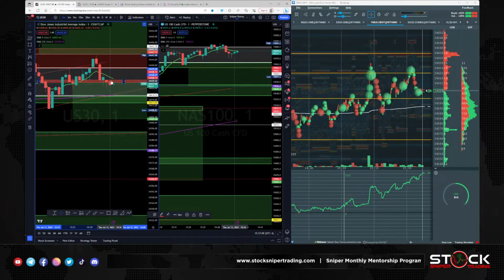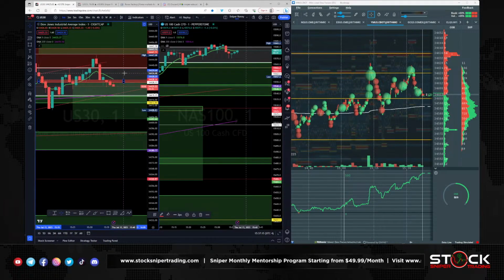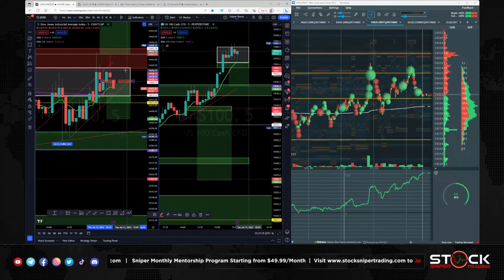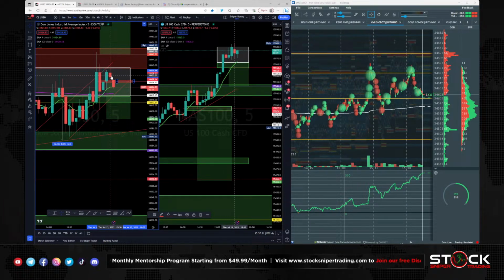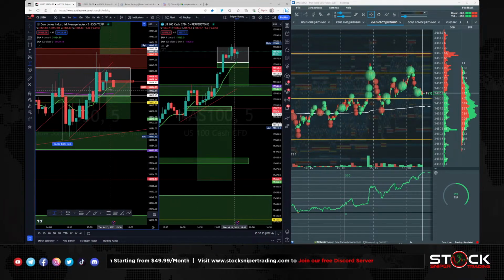Okay, so I flipped it red. Now it's coming back up green. Now red. Here's the potential drop. Okay, and now look at your 5 minute. Now it's set up. Now I'm going to take the sell. I'm going in on the sell now, and I'm going to look for it to shoot down. I'm in a sell right here.